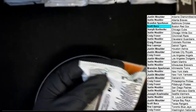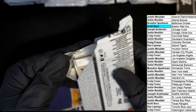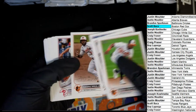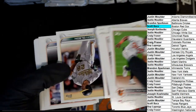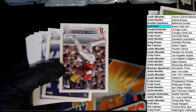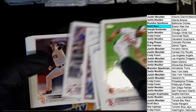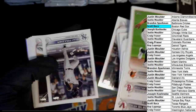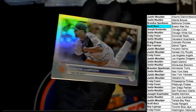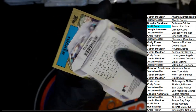I believe that would go to Toronto. Yeah, that would go to Toronto. That Tatis and Vlad Guerrero Jr. Let's hit big. There's another Ohtani. There's another Jarren Duran. So this is like mimicking the other pack the way that it's situated here. Connor Wong, Freddie Freeman. Josiah Gray. Nice Jacob deGrom silver. It's been a pretty good box so far, hasn't it? Kershaw, Kyle Tucker.